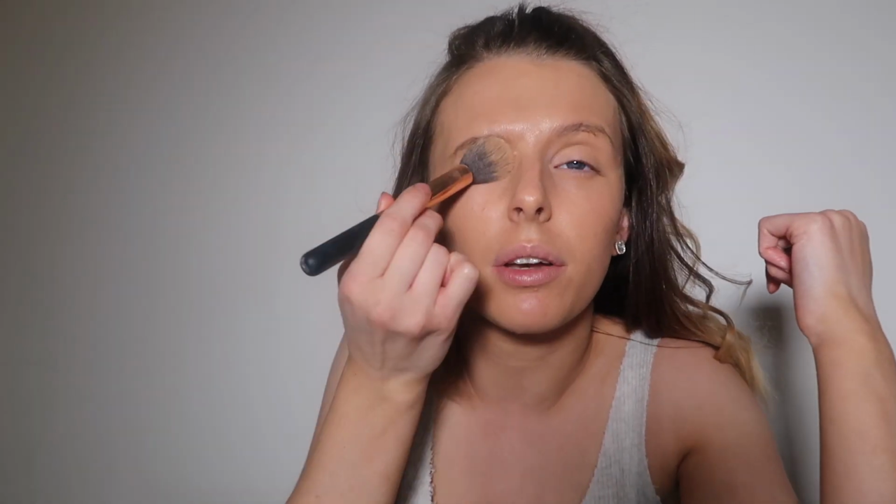I'll use this under my eyes just to set them, and on top of my eyelids, because otherwise my mascara would smudge. Do you know when you get the smudge effect? And anywhere you can see extra shine, just add a bit of the powder. Okay, and then that's all I use. I've actually still got some on there.